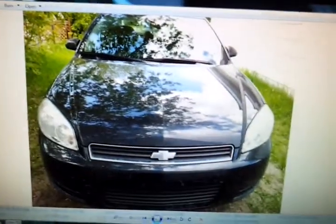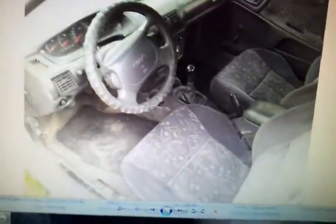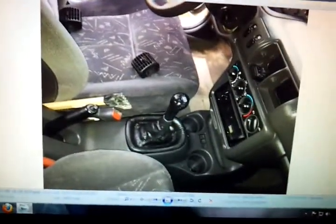My Impala there, my 2010, and that emblem there on the front is now black with silver around the edge because I took it apart again and cleaned it up. This is the Neon that I bought for $100, and then I fixed up, made it run, and sold it. Very nice car. Very dirty inside when I got it, so couldn't live with that. So obviously, me, I took the whole thing apart everywhere. I shined her up, made her look like new again. She looked like $1,000,000 when I was done.